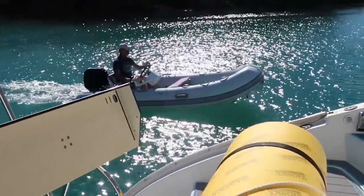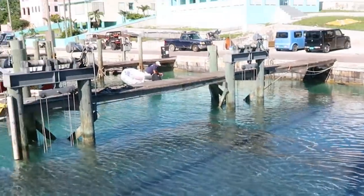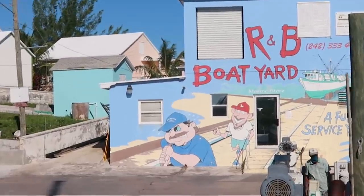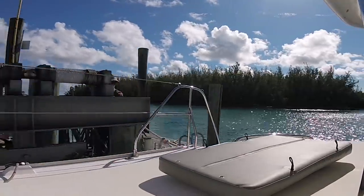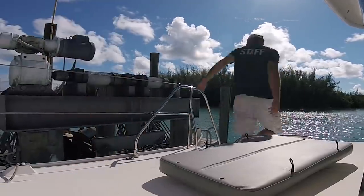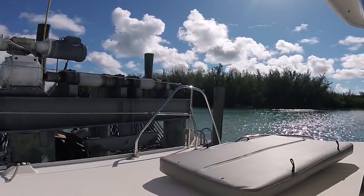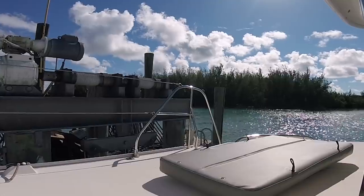So they asked us to remove the dinghy off the back before lifting. Apparently the table lift's been around for a while, but I tell you what, these guys over here at R&B Boatworks have got this down to a science. The way it works is they lower the table in. It's basically like an oversized, over-glorified boat lift. We backed in the cat, trying to keep us off the walls, because we only had a couple feet on each side of her. Then they slowly lift the boat up so that we're not actually being held by our lines anymore, but we are sitting still on the table.